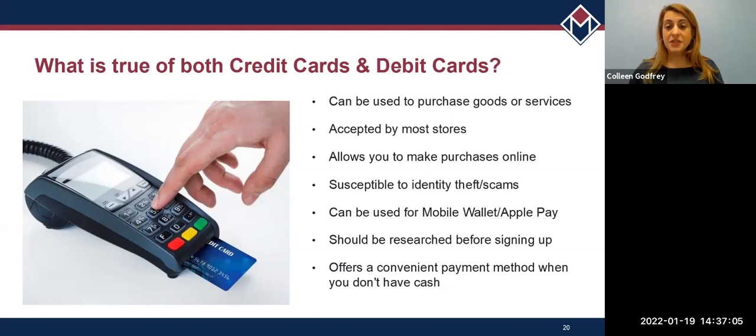Depending on your financial situation, it may not matter to you whether you pull out your debit card or your credit card, because you understand that you have enough money to pay this off, and there's no way you're going into overdraft.